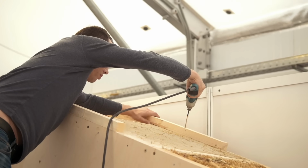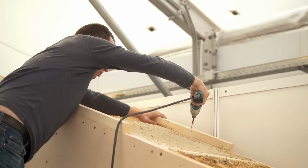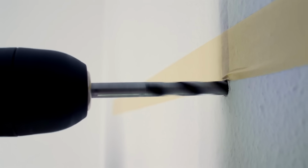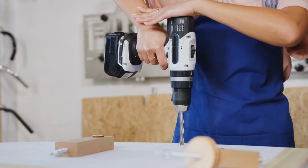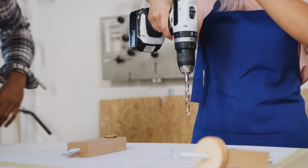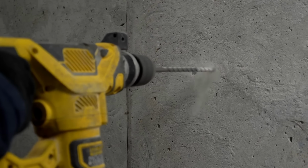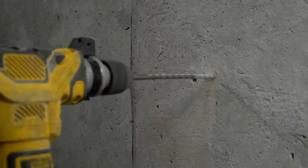Have you ever wondered why drill bits always seem to spin in the same direction? Like every time you pick up a drill, whether it's an old-school corded beast or a shiny new cordless one, the bit spins clockwise by default. It's something we rarely think about, but once you notice it, you can't unsee it. Why clockwise? What's so special about that direction? And more importantly, what happens if you make it spin the other way? Spoiler, it's not always pretty.